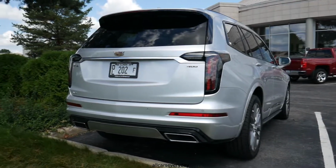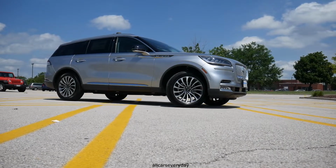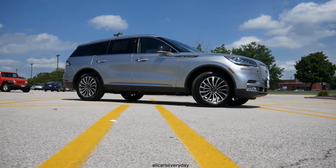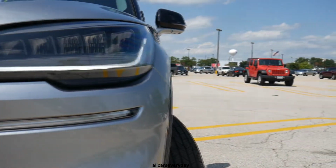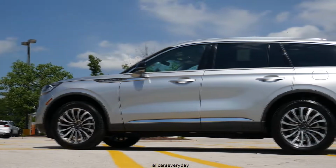The next best front design is the Aviator, which aesthetically takes a bigger step than the Cadillac in terms of design. The front is drawn back more like a windswept look. It makes the Lincoln seem sportier than the Cadillac, but the LED accent lighting isn't executed as well as I think the XT6's is. The side profile definitely goes to the Lincoln, as its windswept roofline turns into a fastback coupe look where the rear seats start.